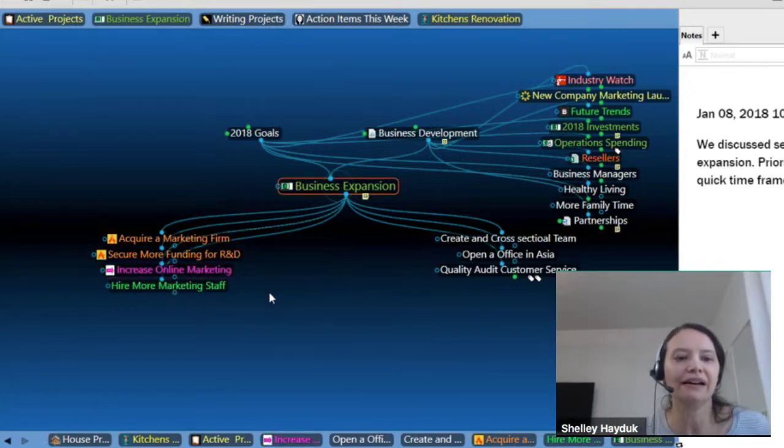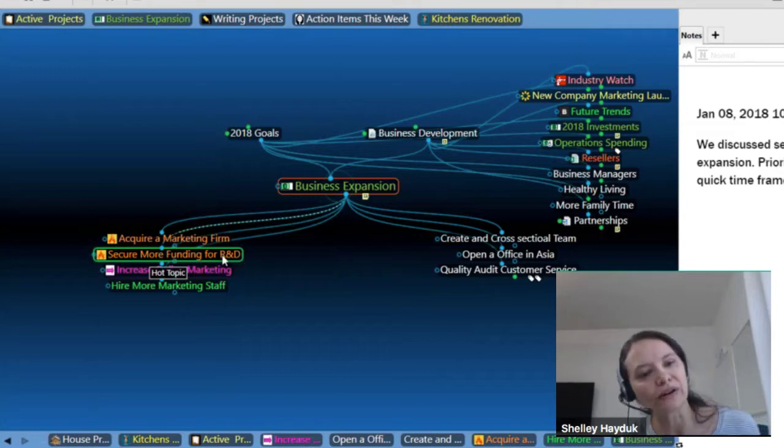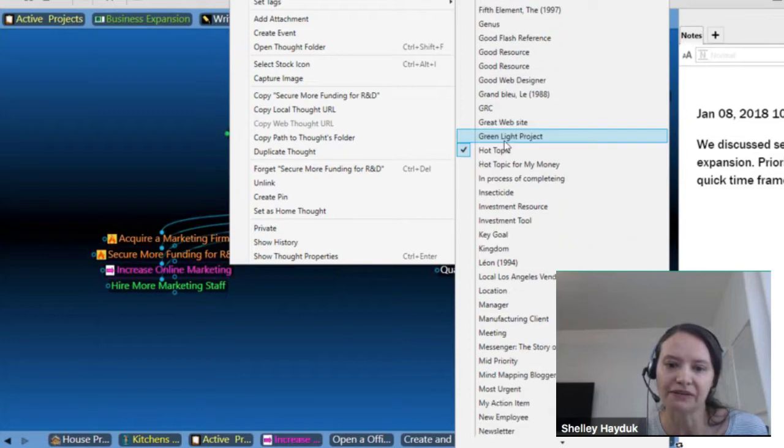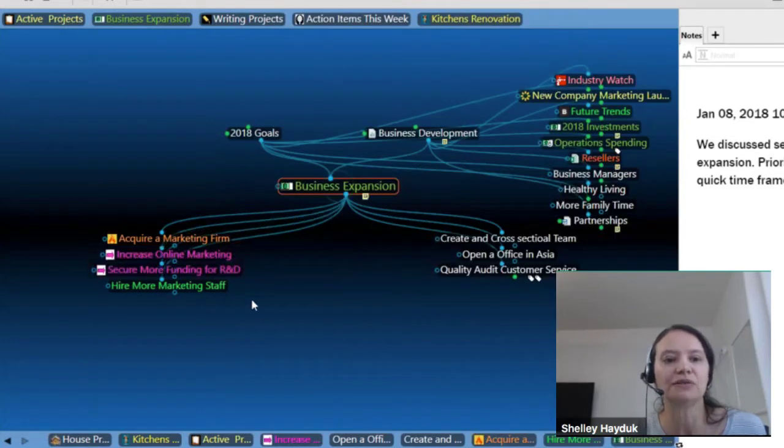So maybe securing more funding for R&D is no longer a hot topic. It's something we're actually going to do. And it's my action item. So I'm going to go ahead and change that type to my action item. And you can see I have a ton of thought types, maybe too many in this brain. You can have as few or as many as you want, and you can see what that looks like now.